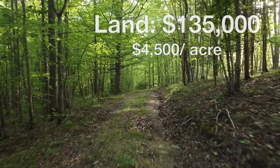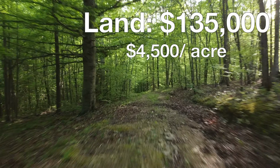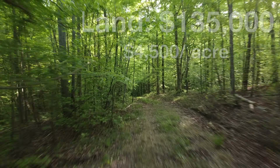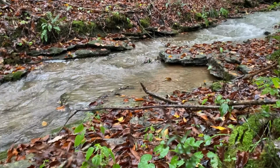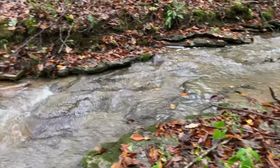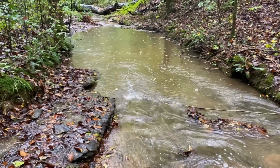The land itself cost $135,000, which works out to about $4,500 per acre. I think that's a pretty good deal, and I think we got it because it's hilly, wooded, and divided by a stream. For us, that's all a plus, but for developers or farmers, it wouldn't work.